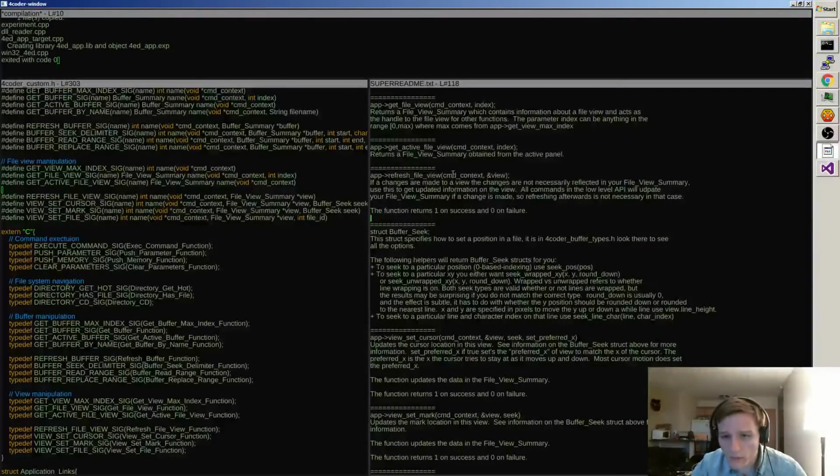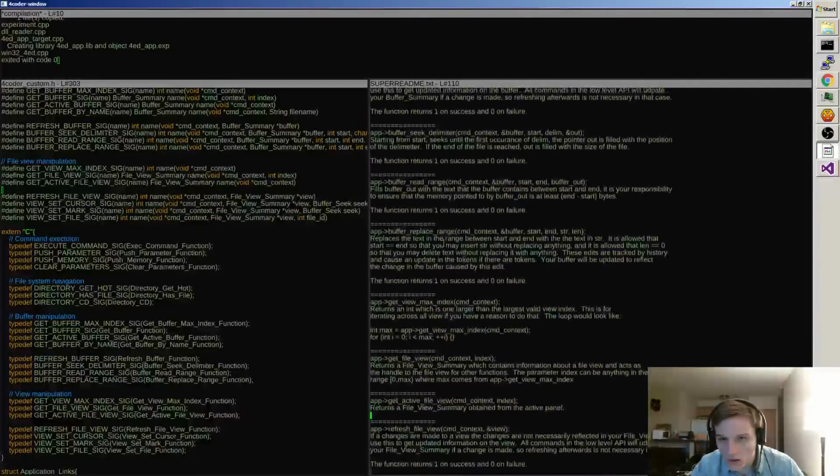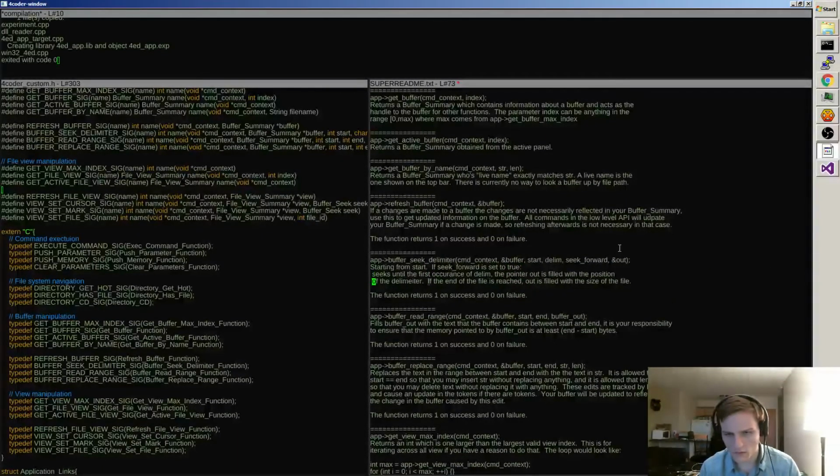Okay, so now what we want to do is return a file view summary obtained from the active panel. It's around here somewhere. No, replace delimiter. Okay. Start from seek. Seek forward. If seek forward is set to true, we'll do it this way.